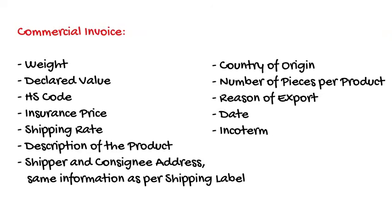But then you should also consider the shipping rate, which means you should consider also how much you pay for the shipping. So in that case, it can be $10. Therefore, the declared value in certain countries is not only the value of the product itself, but the sum of the declared value of the product, the insurance price that you paid, and the shipping rate. Other countries instead allow you to have as a declared value only the product.